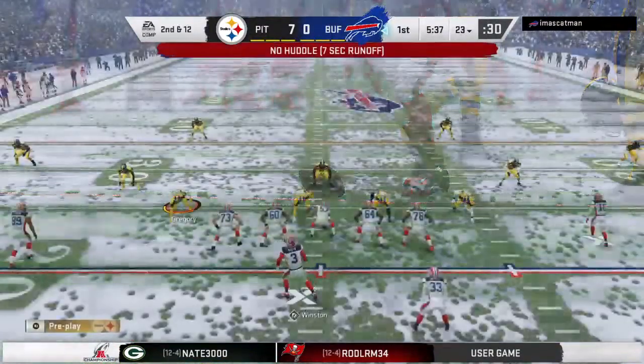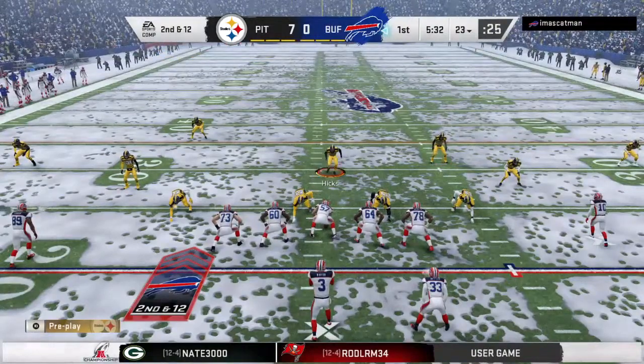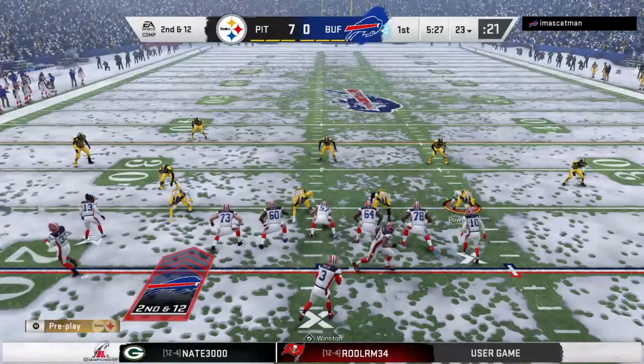Brought down at the 23-yard line. A 3-yard pickup brings up 2nd and 12 at the 23-yard line.